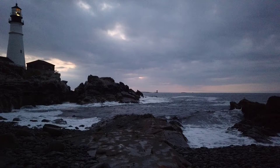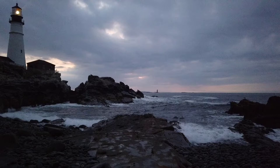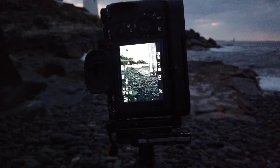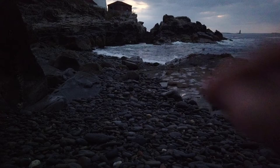Low tide was about 2.5 hours ago, so the tide's coming in. And where I'm sitting right now is going to be covered in water in about another 2.5 hours or so. So I'm trying to get a comp here. Essentially, I'm trying to get a view going down the rocks here, which you can see right here, basically going down these rocks to the lighthouse along the beach here.